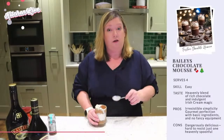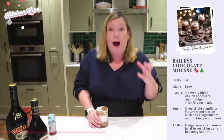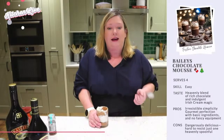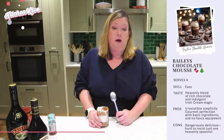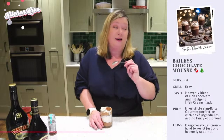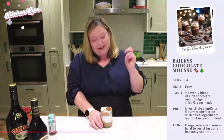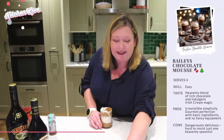There are basic ingredients and no fancy equipment. You know, that is the absolute pro of this. It is deliciously easy. Dangerously delicious. One spoonful, and it's hard to present anymore. I've taken one spoonful of this, and I'm desperate to get the spoon back in there at the moment. Not going to. I'm going to be good. Need to have my dinner first.